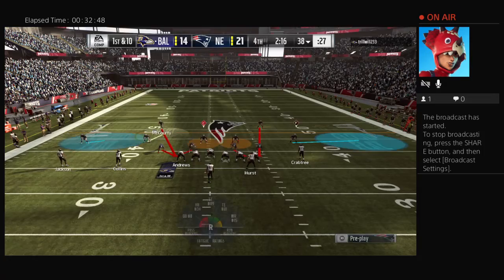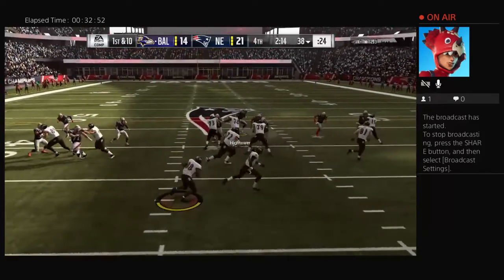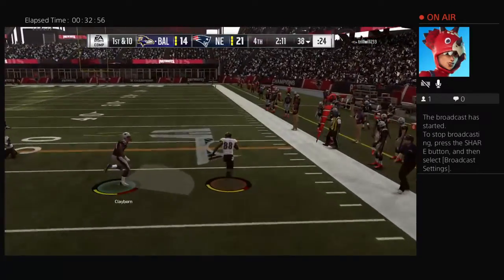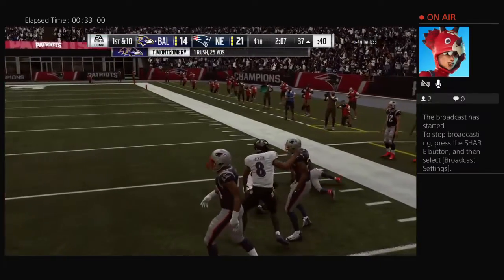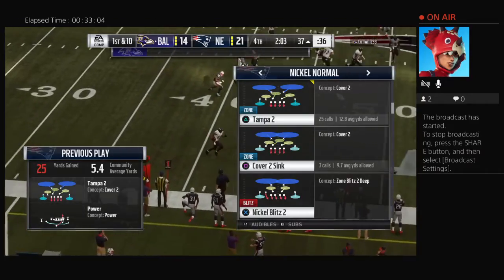Here's 1st and 10. Room to run past midfield, and down right around the 37. 25 yards the pickup there, and also a 1st down.